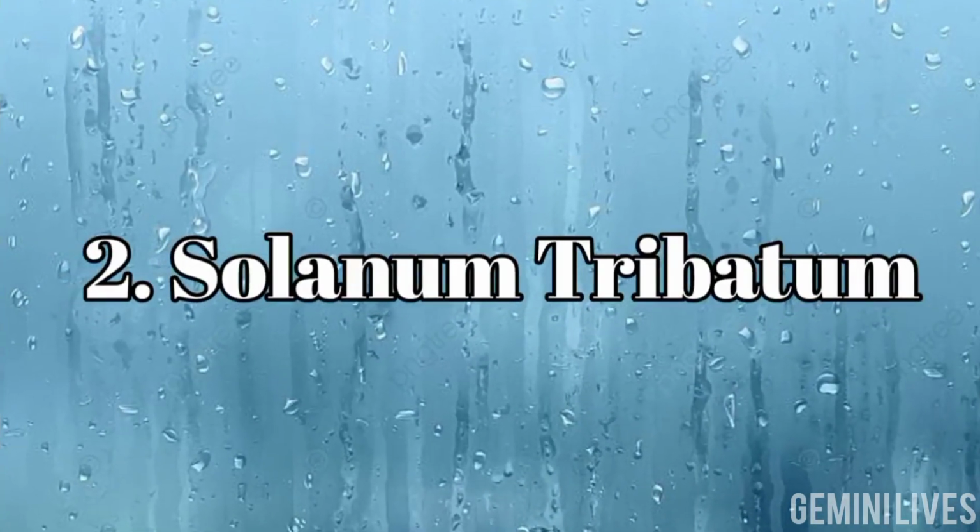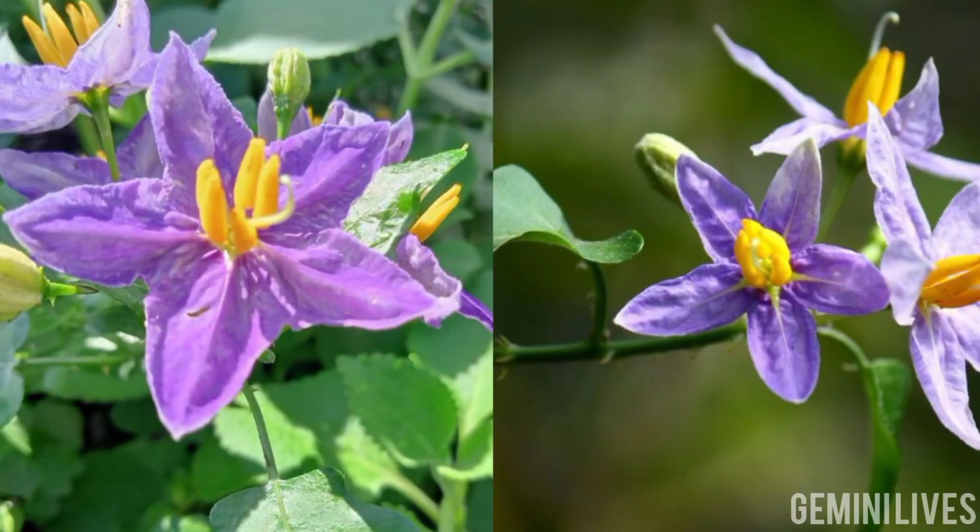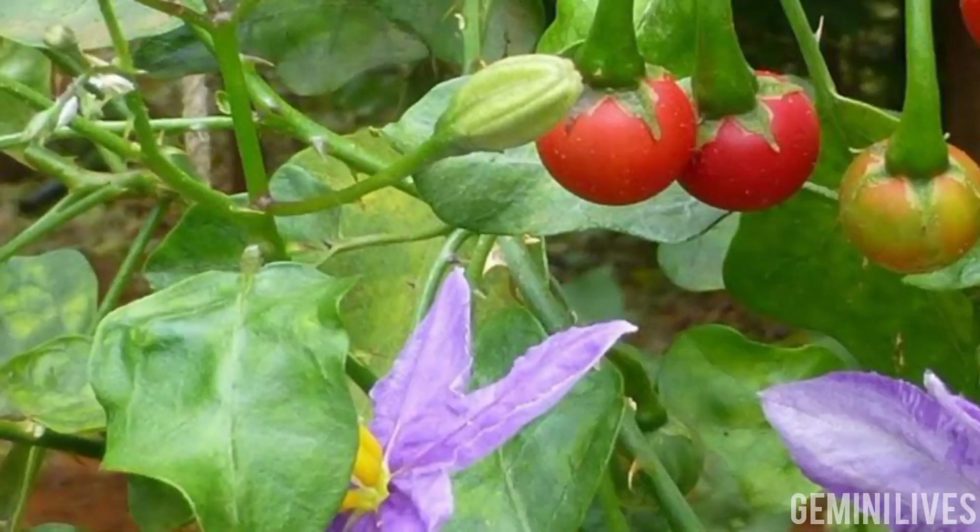Number 2. Solanum Trilobatum. Solanum Trilobatum is an easily available, low maintenance plant. We can propagate it by its fruits. It is easily available on roadsides. Let's see how to use it to cure cold.